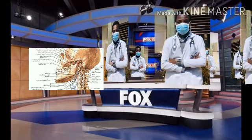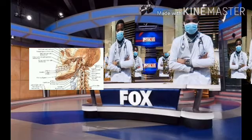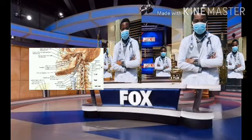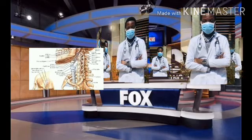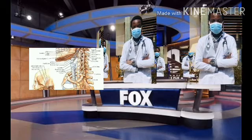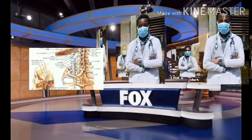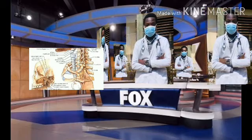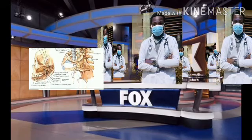For NSAID, that's non-steroidal anti-inflammatory drugs, associated duodenal or gastric ulcer and gastroduodenal erosions, you can give esomeprazole oral as 20 milligrams daily for 4 weeks, and you repeat the course if the ulcer is not fully healed. Or you could give omeprazole 20 milligrams daily for 4 weeks, or pantoprazole oral 20 to 40 milligrams daily for 4 weeks, and repeat the course if the ulcer is not fully healed.